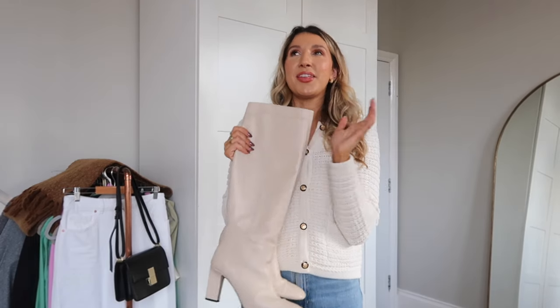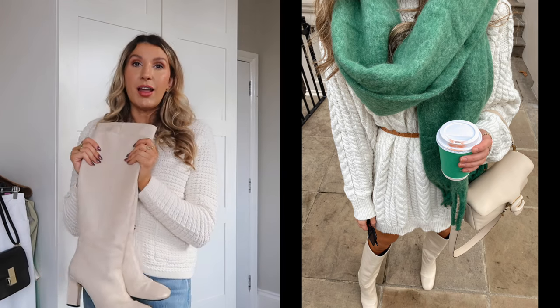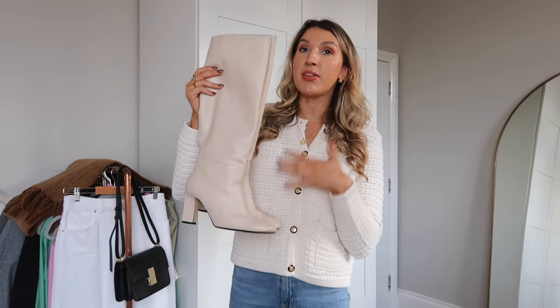And honestly, like a cream jumper dress, a nice belt, these boots. I'll pop a picture here of the outfit that I mean. Love. I think it's a very me outfit, very classy, very timeless. And like I said, I've had these for years. I actually got these ones from Zara. I don't think they were any more than £100.